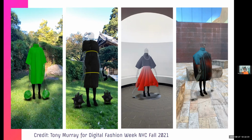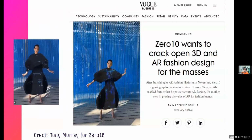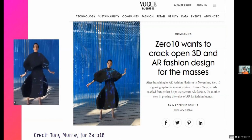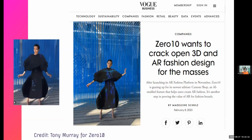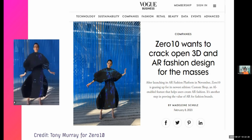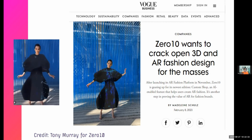These are just 4 out of the collection that I did, and I was playing around with this in Golden Gate Park here in San Francisco, where I live. And here's another example of an augmented reality application. There's a number of brands out there, 010, as well as DressX, to name just 2, who are doing augmented reality fashion platforms. And this is one piece that I did for 010 back in February.